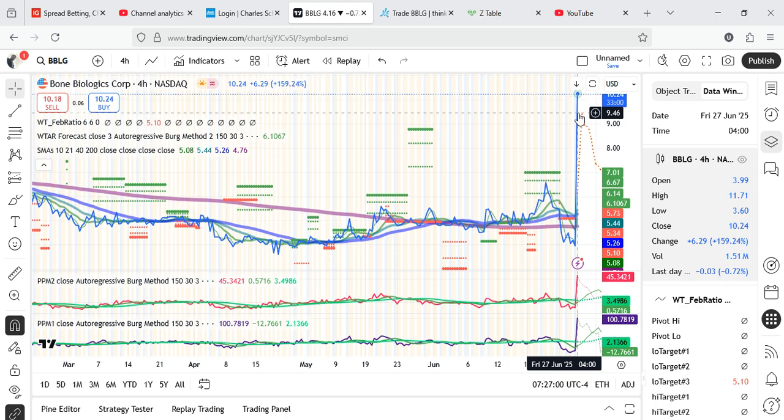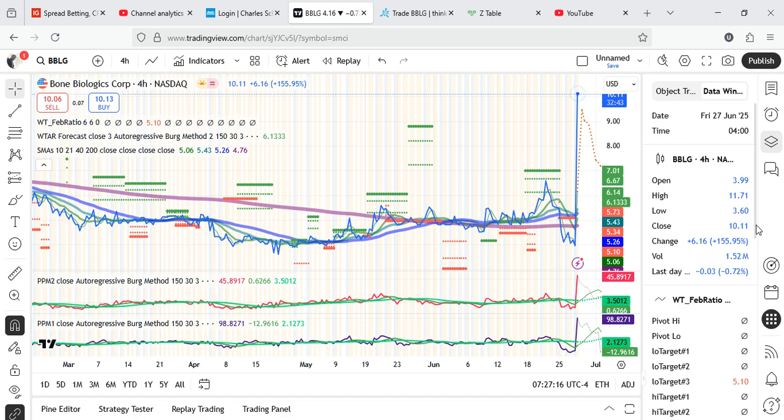So ultimately, the algos are just suggesting that there might be a pullback. There might be a contraction of this expansion that has just played out now. Down projection of 5.1 is what we have. There isn't anything upwards.